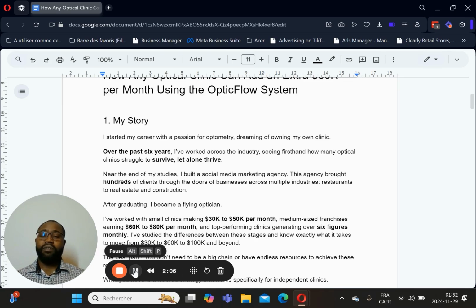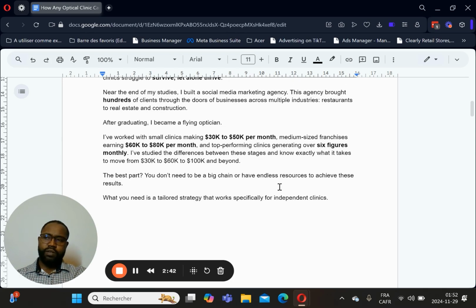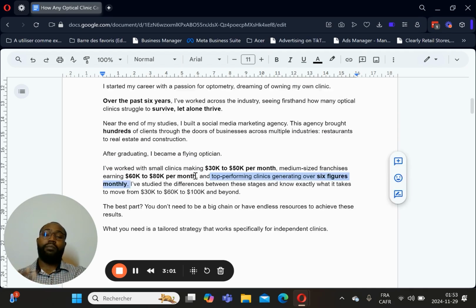After I graduated, I became a flying optician. For those who don't know, we call it opticien volant in Quebec. It's an optician that works with different clinics, where they call us to replace the optician who is there because he either fell sick, burnt out, or flat out resigned from the job. So we're here to fill up the holes in the meantime. When I was working as a flying optician, I worked with small clinics making $30,000 to $50,000 per month, medium-sized franchisees making $60,000 to $80,000 per month, and top-performing clinics generating six figures per month and above.